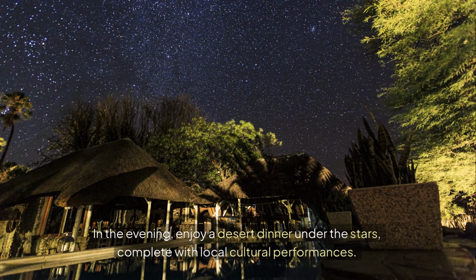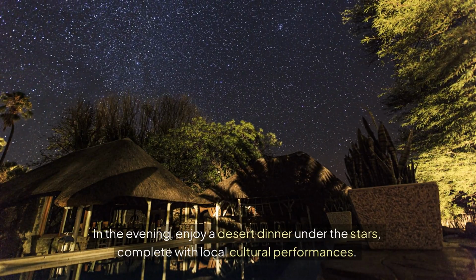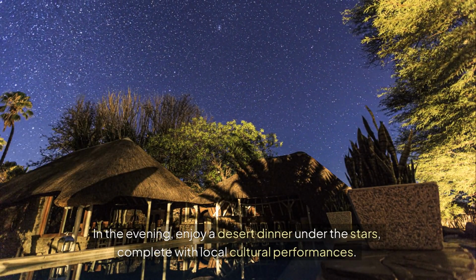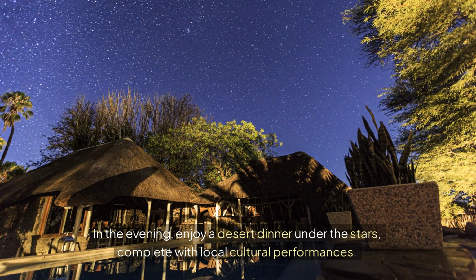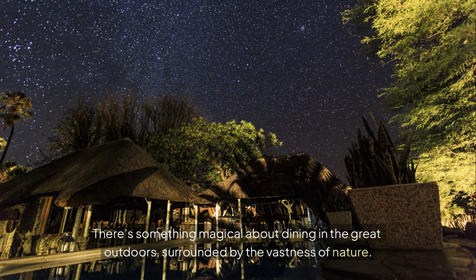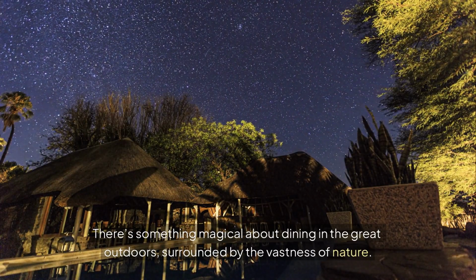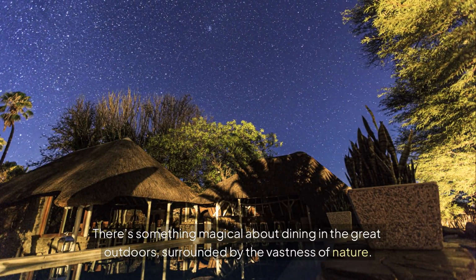And in the evening, enjoy a desert dinner under the stars, complete with the local cultural performances. There's something magical about dining in the great outdoors, surrounded by the vastness of nature.